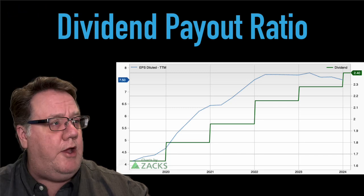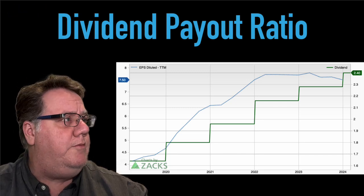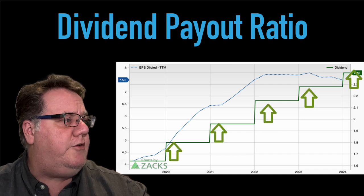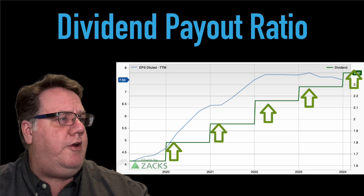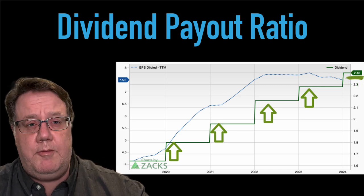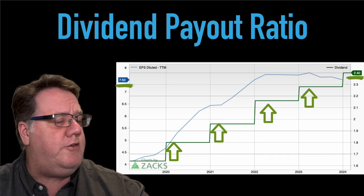The company also has a solid history of dividend increases going for them, which we can see at the beginning of each of the past 5 years, having seen management has instituted useful increases in their dividend payout. The total dividend payout is $2.40. That's the number on the right. The number that I have on the left is $7.50.